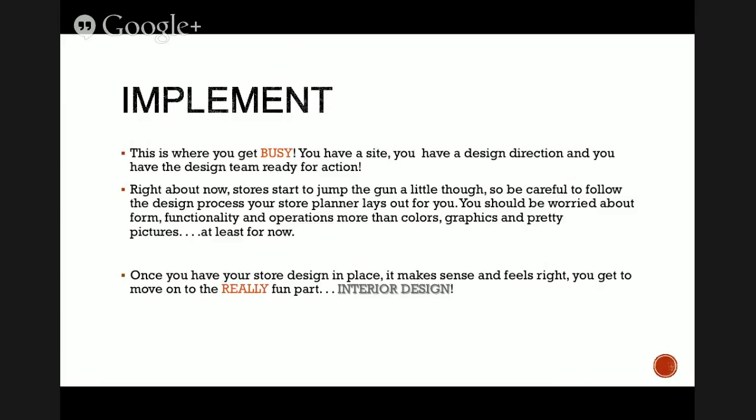So this is where you get super, super busy. You have your site, you have your design direction, and you have the team that's ready to go. This is also where stores start to jump the gun a little bit. They don't necessarily follow the design process that, whether it would be me as a store planner or somebody else, lays out for them. There's always discussion on who does what, when they need to do things, and this is the stage where you need to be able to guide your store planner, not make decisions necessarily, but guide them as to how you want to see your store.